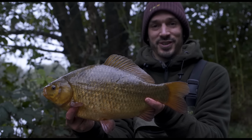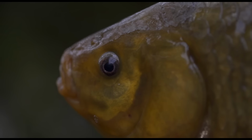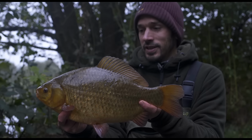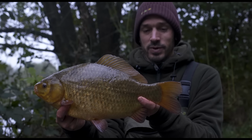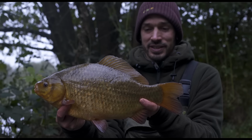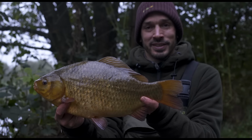How's that for a crucian carp? Got the bite early this morning, a real subtle bite, and I felt a little dink like that, and this beauty was on the end, 3lb 11oz. Huge crucian and fin perfect. This one hasn't got one bit of damage on it whatsoever. What a lovely fish. Really, really chuffed with this one. It's definitely made my session.